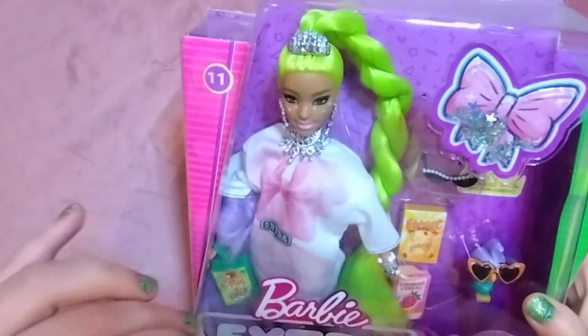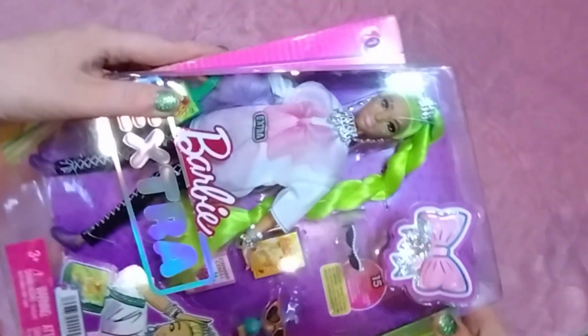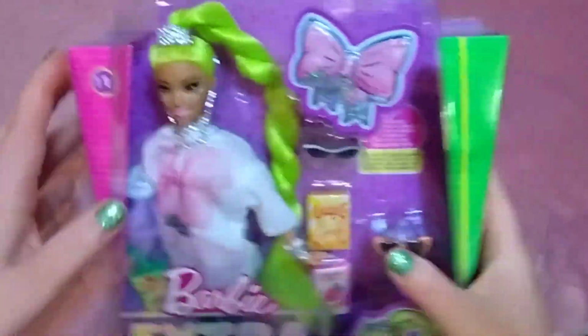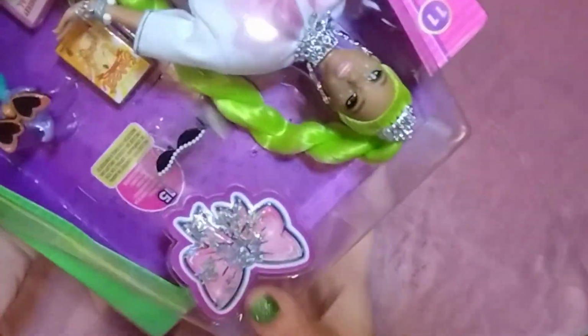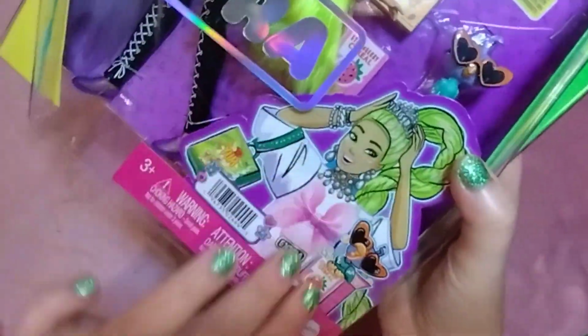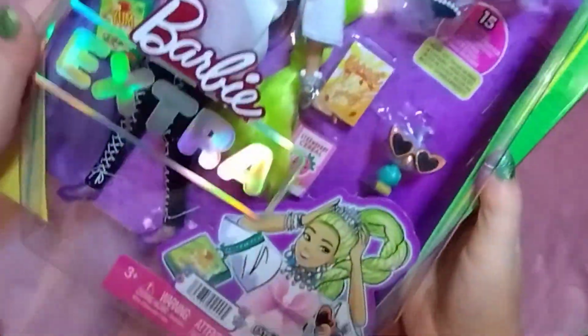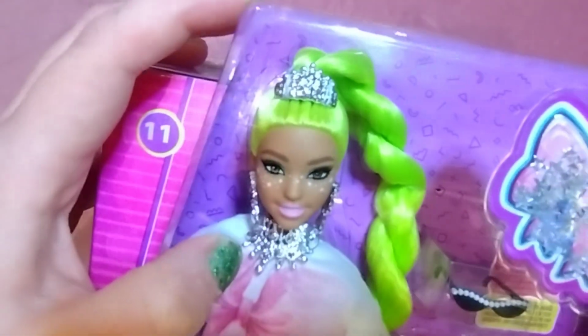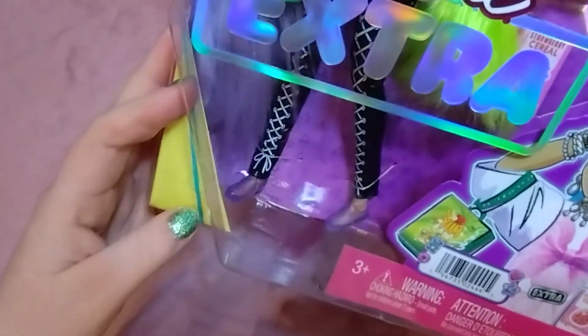So I hope the hair is nice quality like I am expecting, because look at it, it's so long and so pretty, everything. And the packaging is so cool. Look at the glitter, it's so cute, everything is cute. I really need this today. I've been a bit under the weather, so to say. Her face is so wonderful. Her eyes, everything. I really look forward to this doll now.